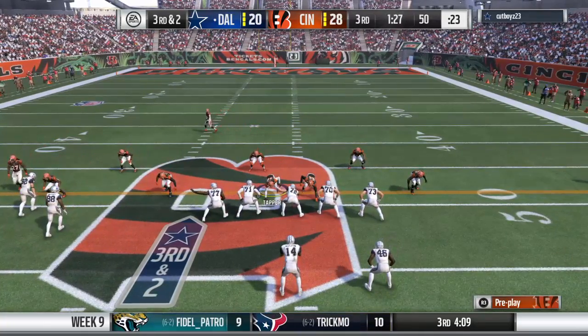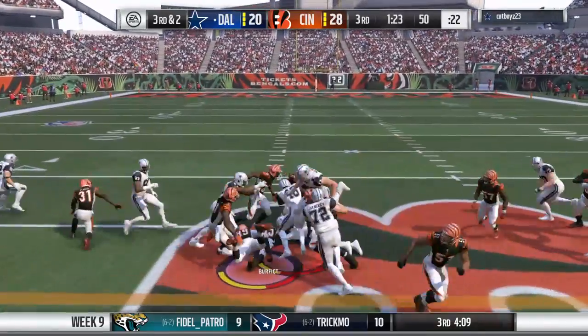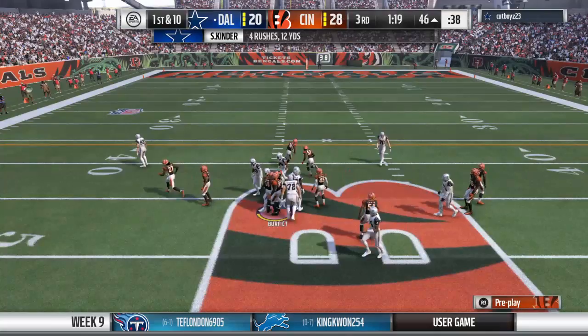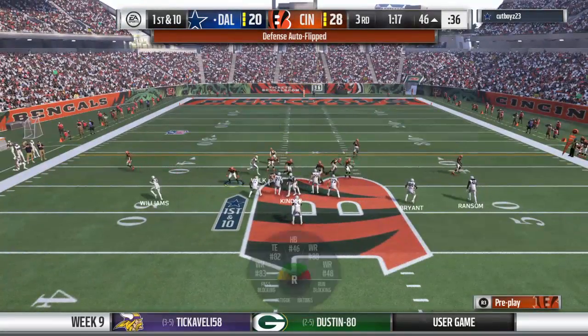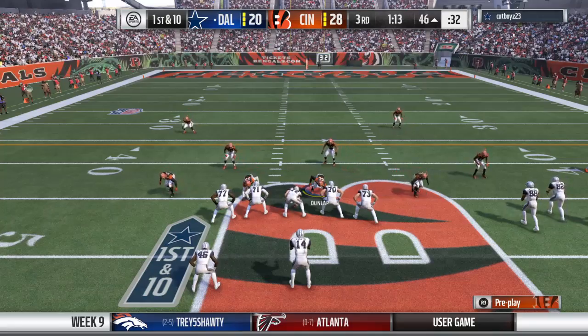Looks like a nickel set here defensively on 3rd and 2. Yeah, maybe expecting a throw. And he gets this one across midfield for the first down to the 46. A gain of 4 that time as the drive continues. And the offense moving quickly to the line.